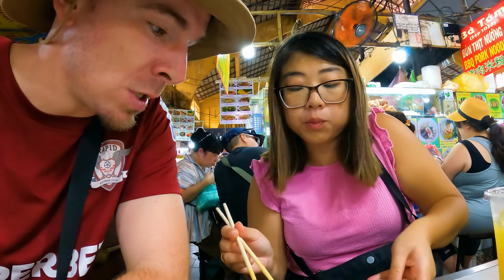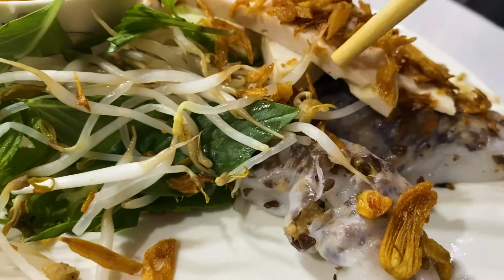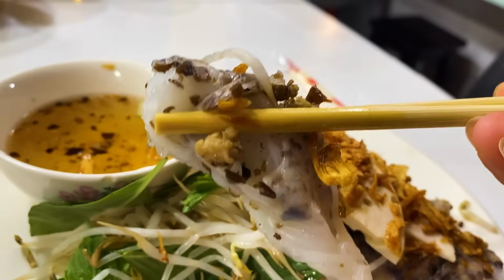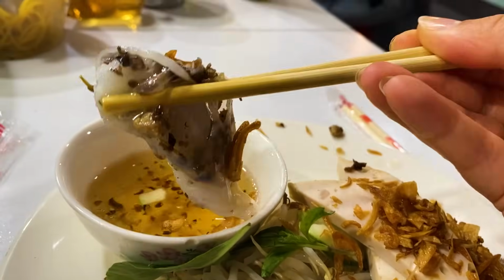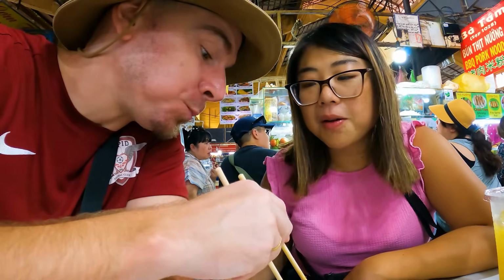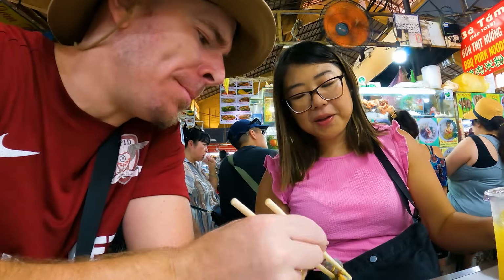Try one. I'm sure it's good because that fish sauce is amazing. What is fish sauce? Is it made from fish? Mm-hmm. It is? Why would they call it fish sauce? Maybe it goes with fish. It's good? Oh, it's very good. See? You're not hungry, now you're hungry.